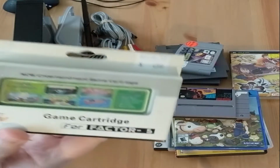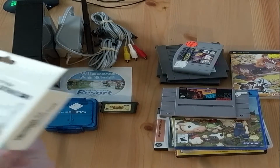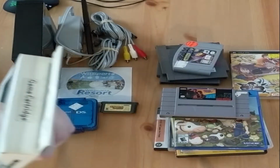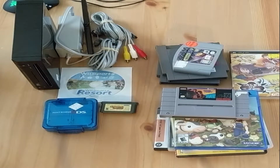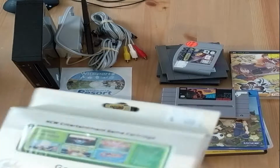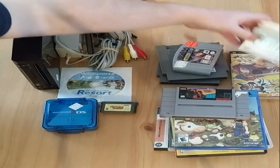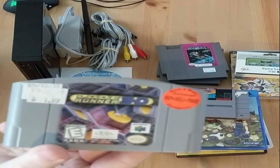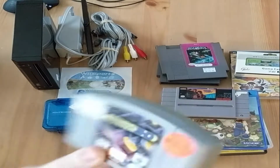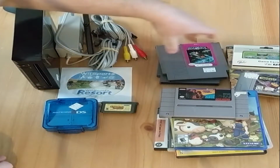Interesting pickup is a game cartridge for Factor 5. I have no idea what this is. Some weird game console thing, and this has 5 games in it. But yeah, I had no idea what it was. It was only $1, so I thought I'd pick it up just to see if it would sell for something. Picked up Lode Runner for $2. The back is badly colored. I might replace that, but still a good pickup, and into that N64 collection.